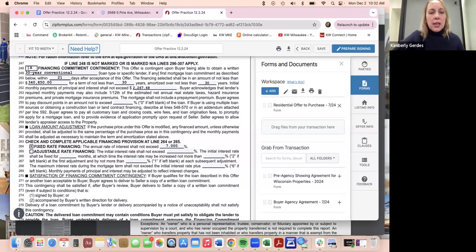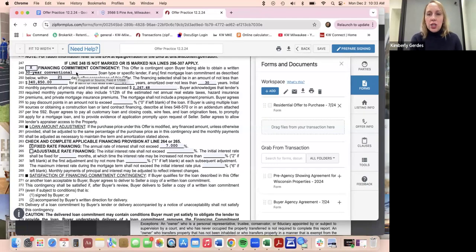Now we're at financing. So we know that our buyer is going to get a loan. So I've checked the box here indicating that the offer is contingent upon the buyer getting a written loan commitment. In line 249, this is where you put the type of loan that your buyer is looking to get. Could be a 30-year conventional, could be 15-year, it might be an FHA loan, it might be a VA loan. Whatever the loan type is, you just type in that detail here.